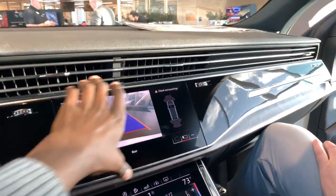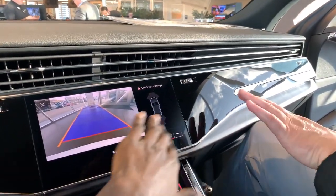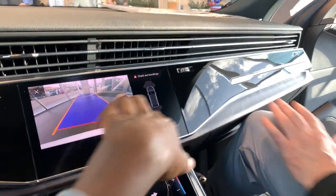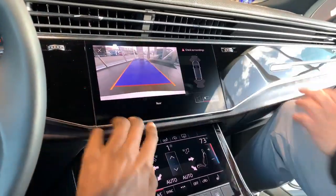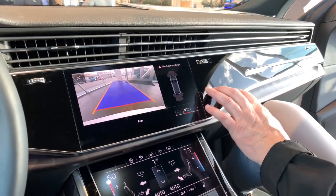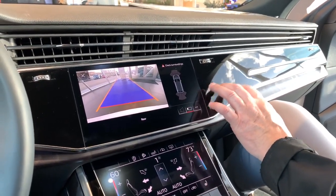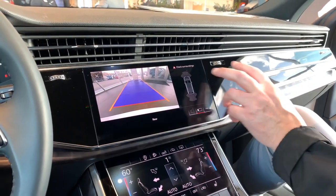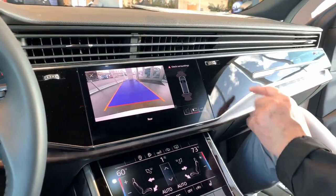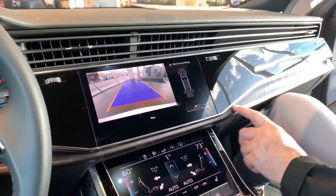This panel flows almost like a screen as well. It's continuous, right to the entire, just to give it a smooth look. This is glass, and this is what we call a piano black insert. We're going to use this piano black on all of the Q8s for this section. This is a trim level.